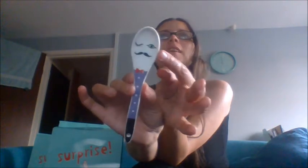And another item, well, this bag's the gift that gives. And last of all, we got a little spoon. Look at him, that winky eye. This is actually going to go to my son, because he comes over and he loves having yogurt. So this is going to be his dinky little yogurt spoon.